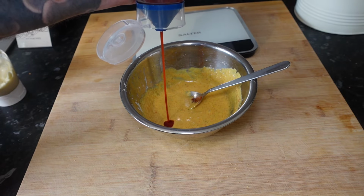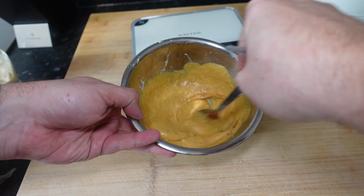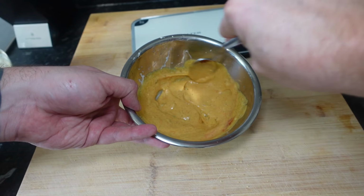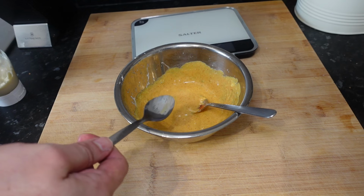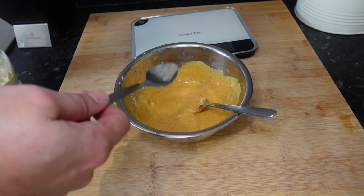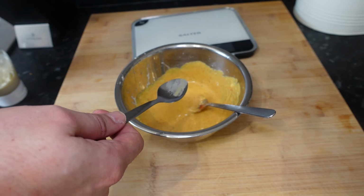Not too much, just a quick squeeze, because a lot of good burger sauces have ketchup in them, and I struggle to believe that this doesn't have it in somewhere. Right, taste. That definitely takes it closer. That's the closest it's been. I don't want to muck around with that too much more.